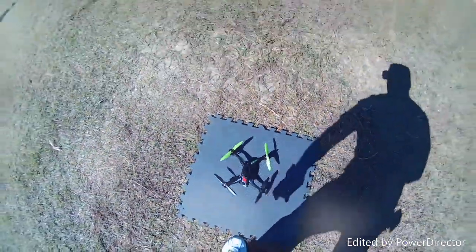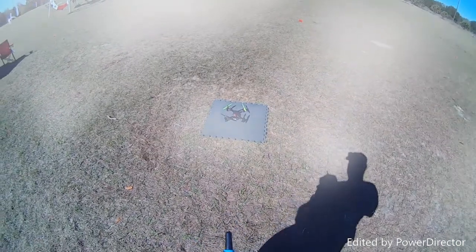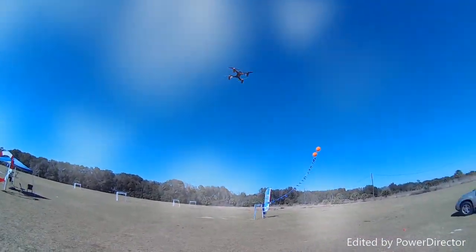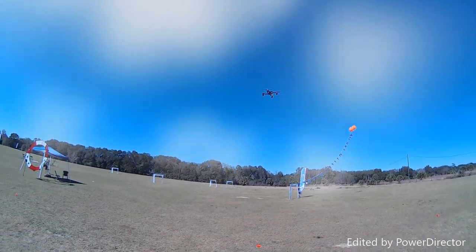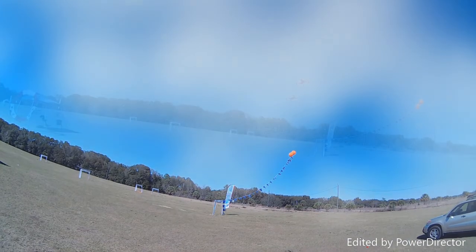All right, folks. We're out here with the JJRC X1 again at the CFL FPV meet. A little windy today. You can see them balloons over there blowing.